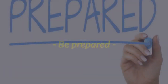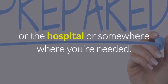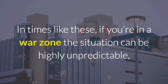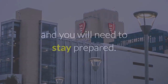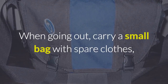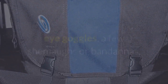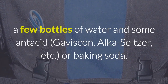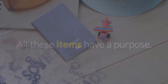Be prepared. Sometimes you may have no choice but to go to the store or the hospital or somewhere where you're needed. In times like these, if you're in a war zone, the situation can be highly unpredictable and you will need to stay prepared. When going out, carry a small bag with spare clothes, eye goggles, a few shemaghs or bandanas, a few bottles of water, and some antacid, Gaviscon, Alka-Seltzer, etc., or baking soda. All these items have a purpose.